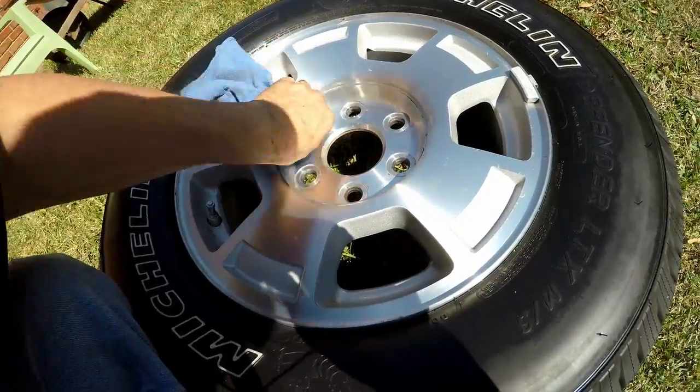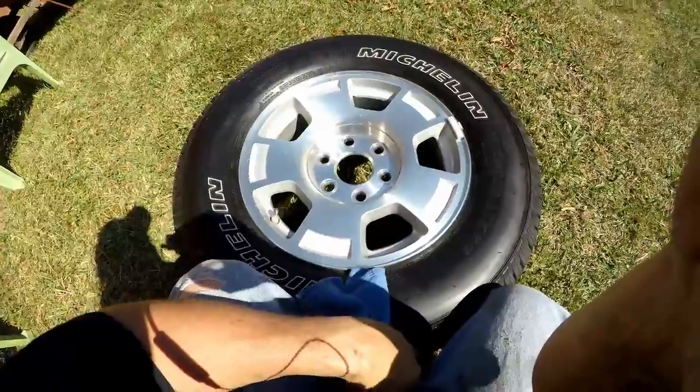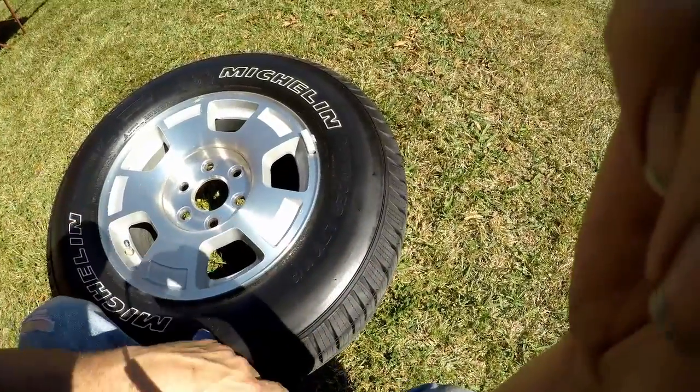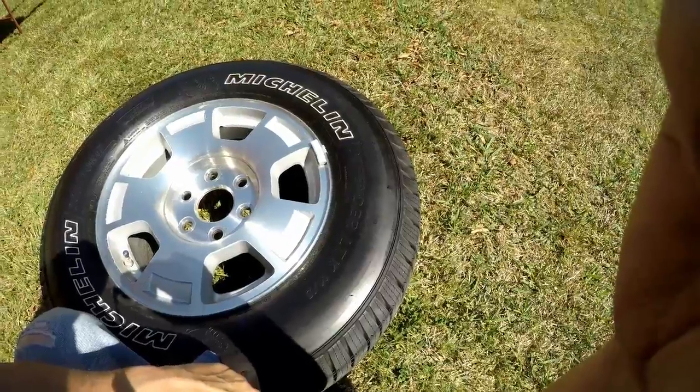Everything made for your car will work on your wheels. But look how much better it looks already. Nice, crisp shine. But the next step is to apply some protectant front and back. And we'll actually do that over at the vehicle so it's easier to put on. And we'll be right back.